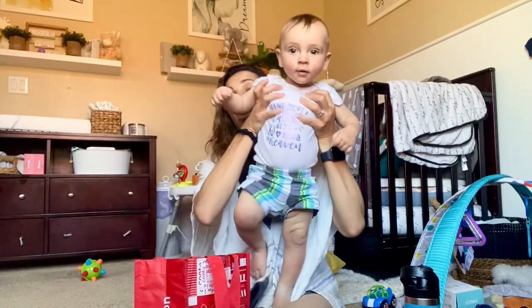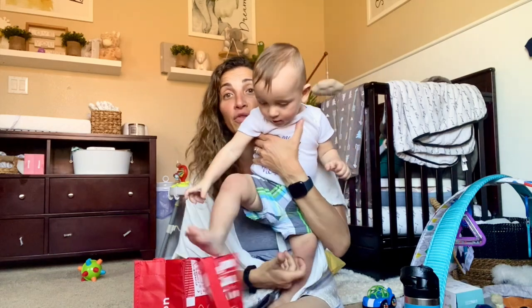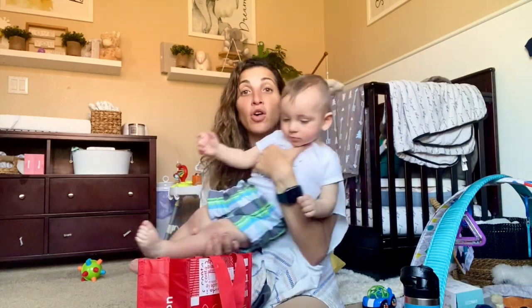The next one, this was a gift from a friend, and these are the cutest things ever. Baby knee pads. So if you have a summer crawler, or if you have a lot of carpet in your home, tile, wood floor, your baby is gonna get, here, look, show them your legs, Christian. Your baby is gonna get bruises, and they're gonna get kind of like rug burn on their knees. Especially if they crawl in shorts.